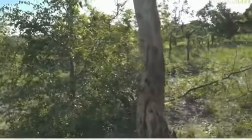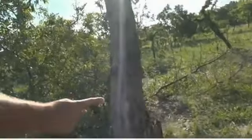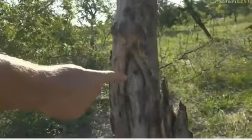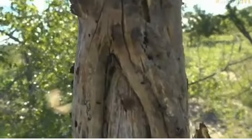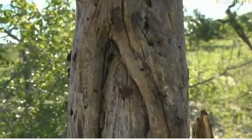So right here is the nightmare-inducing tailless whip scorpion, or amblypygid.